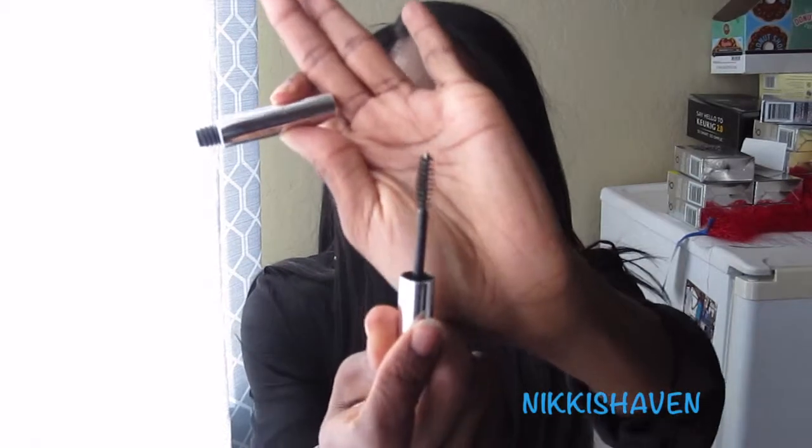This is just a sample size that I got, but I've noticed it has lasted a while. It's not goopy or anything, and it just has the normal spoolie brush. But it really holds my brows in place after I've already done everything to them. Love, love, love. Next, since we're talking about brows, has to be the Maybelline Eye Studio Brow Shaping pencil.